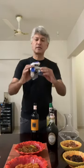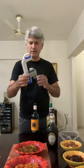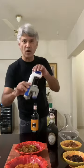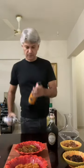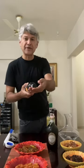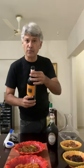So this is a tool. I think you can get it for around 20,000-25,000 rupees on Amazon. It's called Coravin. It is the hottest technology right now in the wine world. This is a bottle of wine. I have not opened it. It's sealed. It can be done only on a cork bottle. You cannot use it on a screw cap.